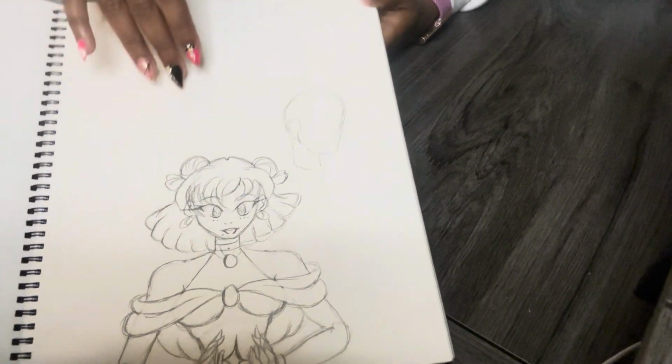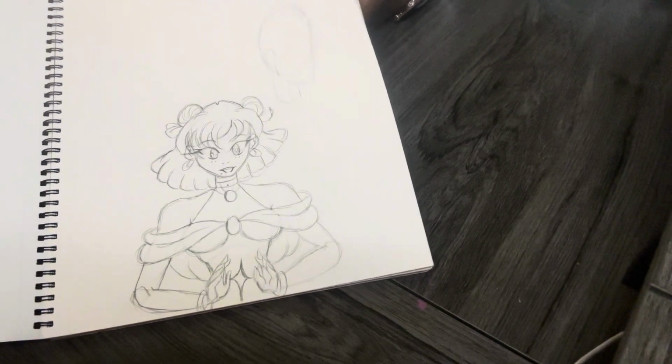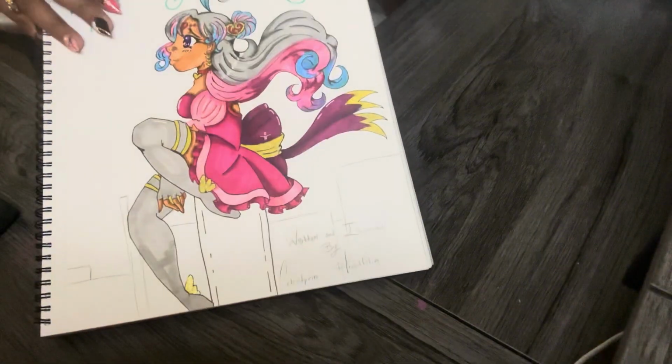So yeah, and then I was going to work on a piece for Colorblind, which is my superhero magical girl web comic, and then I started designing the cover for Spectrum. So that's my little sketchbook tour.